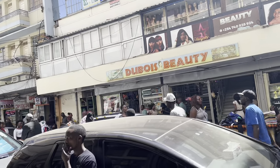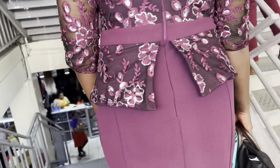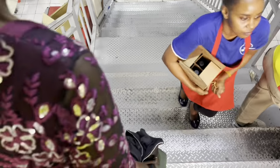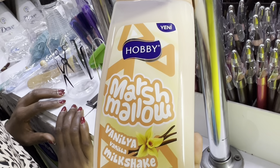If you're watching this video and you don't know the directions to Dubois, you'll first have to go to Odeon and then you'll go to a lane called Taveta Lane. Then there's another lane after Taveta Lane. Then the next lane is Dubois Road. Once you're at Dubois Road, there's a building written Dubois Beauty. Then you'll go down the stairs and the shop is on the left. It's the second shop after the stairs on the left.